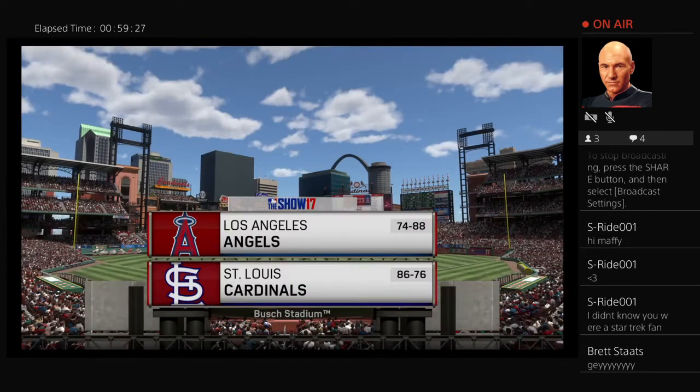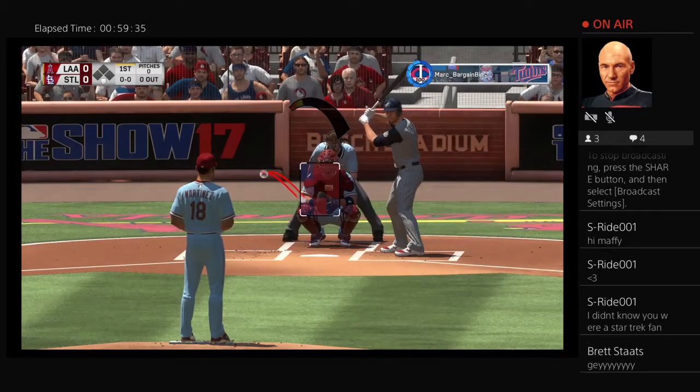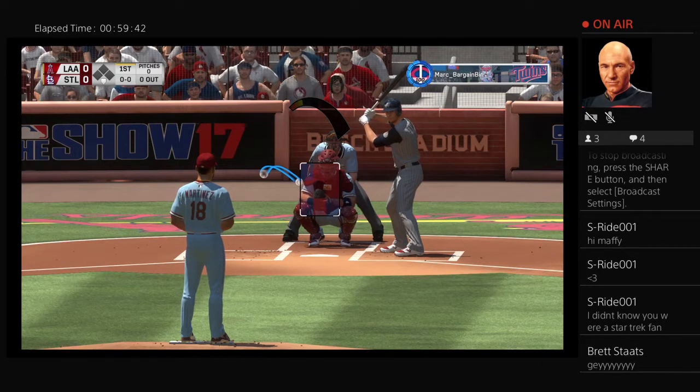Just to the west of the mighty Mississippi, we're at the home of the Cardinals, Busch Stadium in St. Louis. Today we've got a good matchup ahead between the Los Angeles Angels of Anaheim and the St. Louis Cardinals. Cardinals baseball is straight ahead. Next on the show.